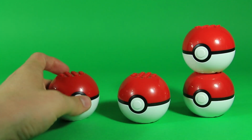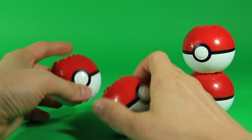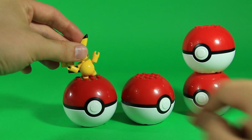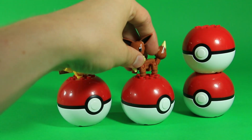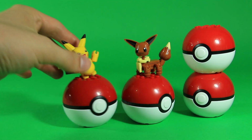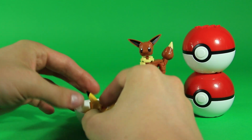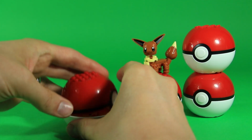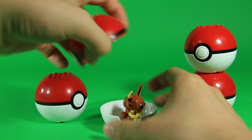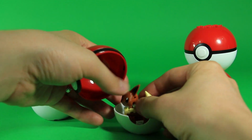The tops are flattened so that you can actually use them for building. They build on top of one another really well. If you've got a bunch of these, you can also, of course, display your Pokemon on the top of the ball. They all do that pretty well. Of course, some of them have the sticks, so you need to put those in. You can also fit each Pokemon inside the ball. You have to do a little bending for some of them, but they all fit inside pretty well, so that you can actually pretend they're real and summon them into battle.